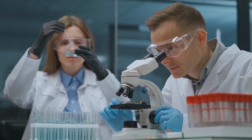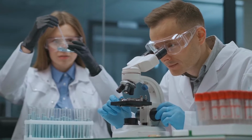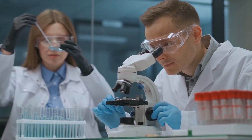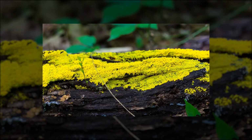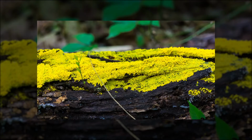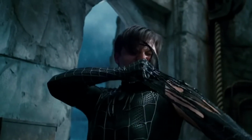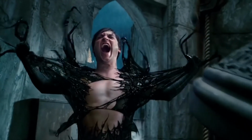Researchers in Germany already tried to break them down into thousands of tiny fragments, only to watch them slowly join back together. Compared to other single-celled organisms, slime mold barely has any membrane. It's just gooey stuff that happens to stick back together. Remember how Venom tried to stick back to Peter Parker? Yeah, that's just how stubborn these guys are.